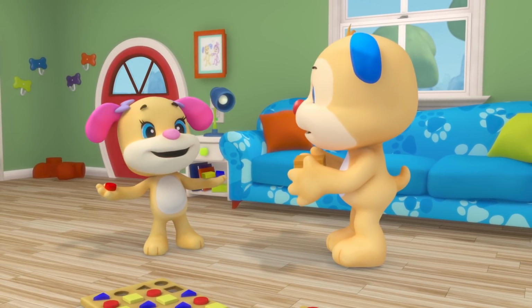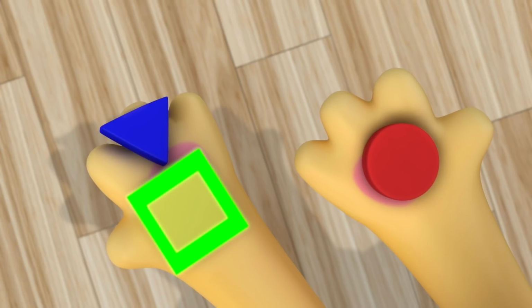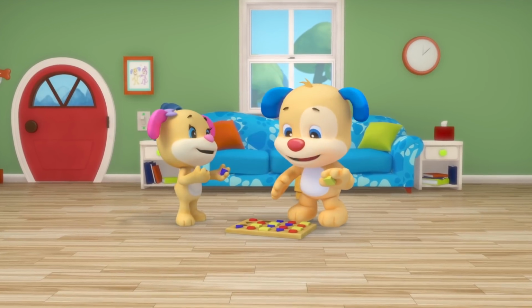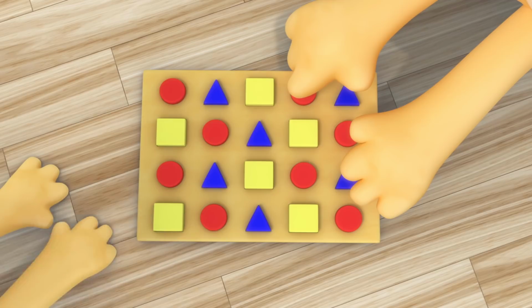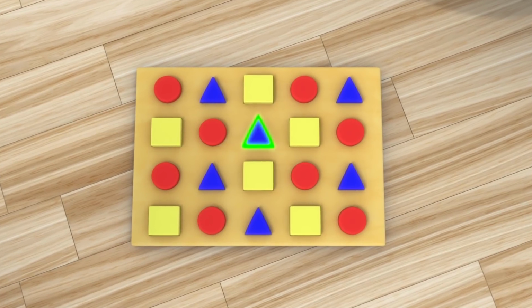Let's build this puzzle piece by piece. How many shapes can you see? Square, circle, triangle. One, two, three. Let's build this puzzle piece by piece. How many shapes can you see? Square, circle, triangle.